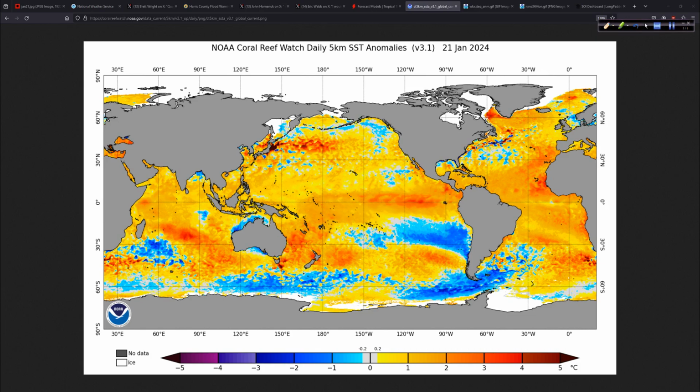In the same time period, we've got this horseshoe-shaped warm anomaly in the Atlantic that's been there since last year, and it is very prevalent, very strong, if you will, off the coast of Africa, up here in the northeast Atlantic, off the coast of the Canary Islands, Morocco, the Iberian Peninsula, which is Spain and Portugal. All right, so that is a telltale sign for a busy hurricane season. However, it's only January 21st on this map. It's always a day behind.